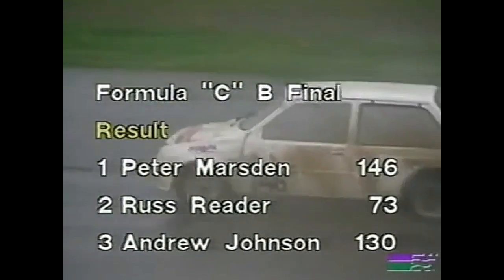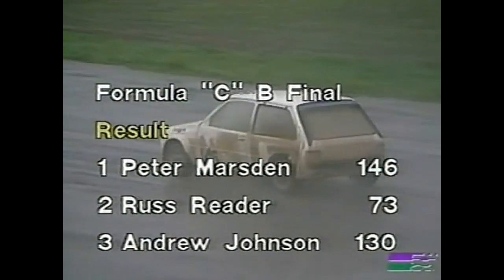In second place, a long, long way behind, virtually a complete lap, it was Russ Reader, 73, and in third place, number 130, Andrew Johnson.